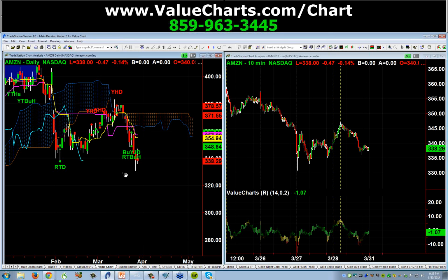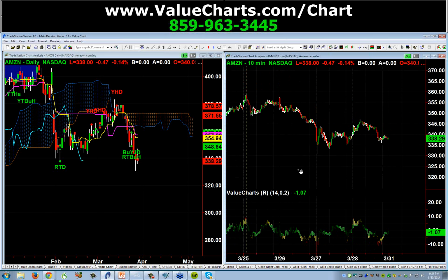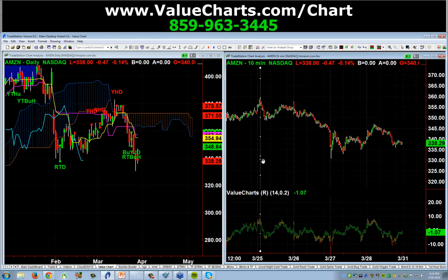Can value charts be used on Forex? Yes, it works great on Forex. Is the thinkorswim version looks completely different and the value seems to vary from yours? It does a little bit different math, Fred, but it shouldn't be too far off. But it does look different because you can't make TradeStation and thinkorswim look the same. They're two different programming languages, so it will look a little different. But the overall intended result should be about the same.